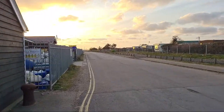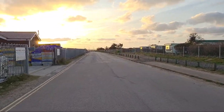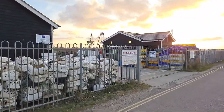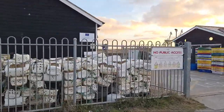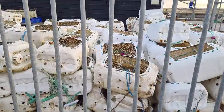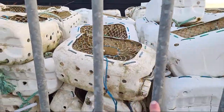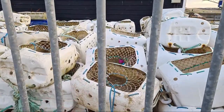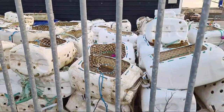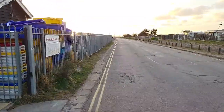So Southwold Harbour is very popular for the fresh seafood that lands here with the lobster pots. But look, these are just made out of, I don't know what kind of jugs these are with the twisty cap on, but they've just cut the hole out of them, put weights in them, and that's how they go fishing for the crabs.